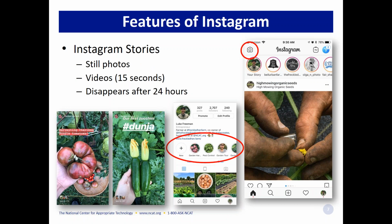Now, another feature of Instagram are Instagram stories. This is relatively new. They added this based on the popularity of Snapchat. So, similar to Snapchat, these Instagram stories will disappear after 24 hours. How Instagram users usually use Instagram stories is it's more of a behind the scenes, more candid look at the business operations. So they can either be still photos or 15-second videos that you post.